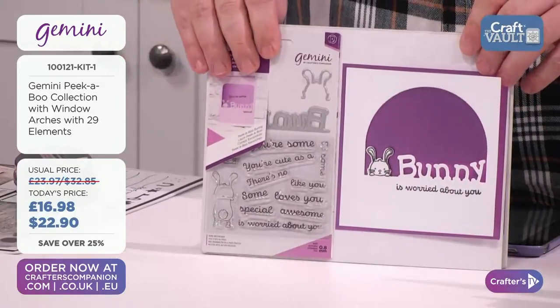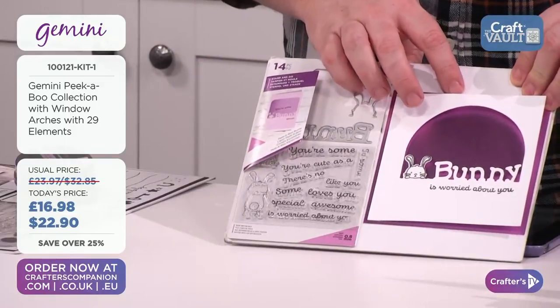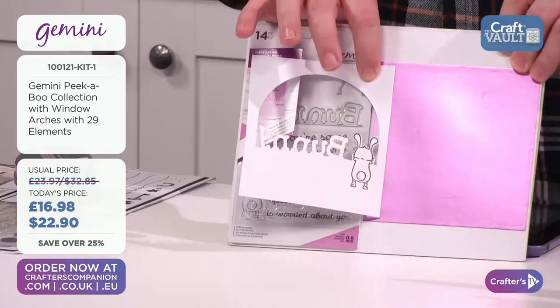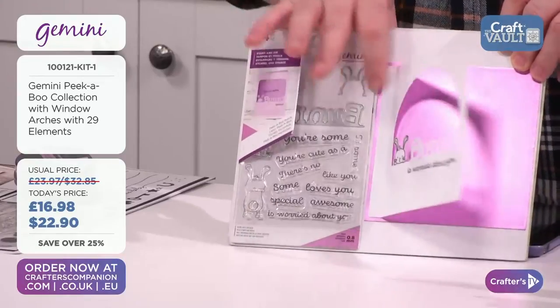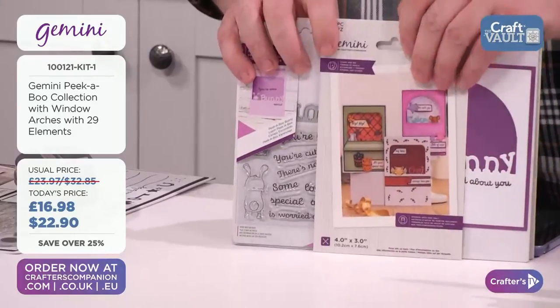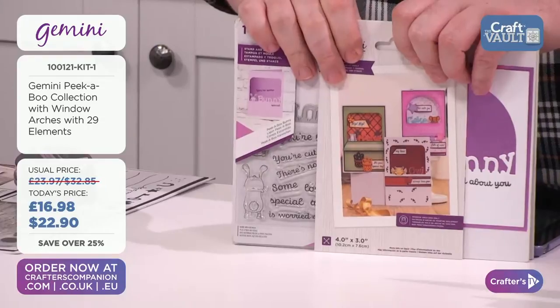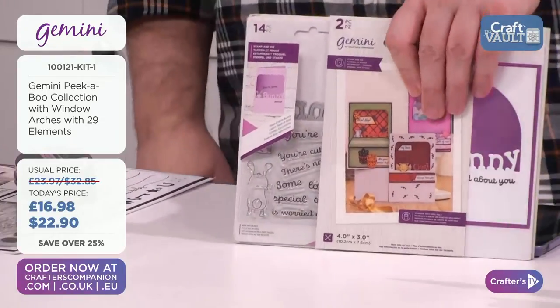You've got the bunny here as well. Bunny is worried about you. Ah, that's cute. And then you've got his little floofy tail there on the back. You can mix and match as well. And you've got the arches in there for you too. $16.98 or $22.90 if you want to get your hands on those.